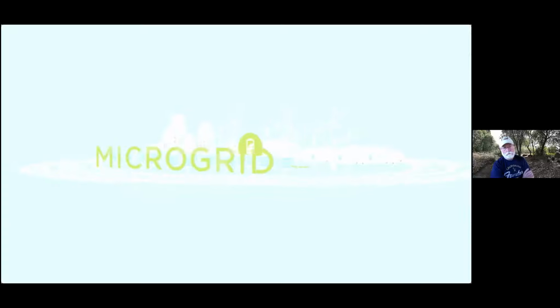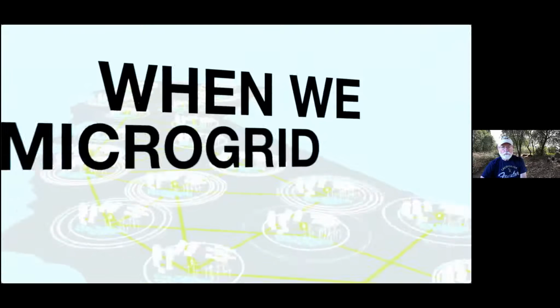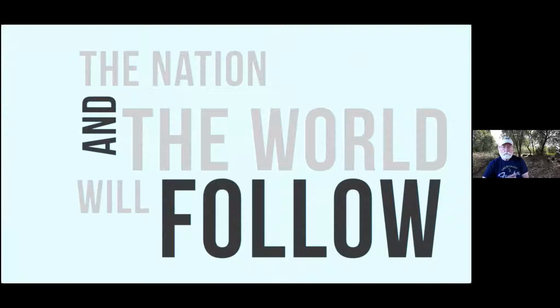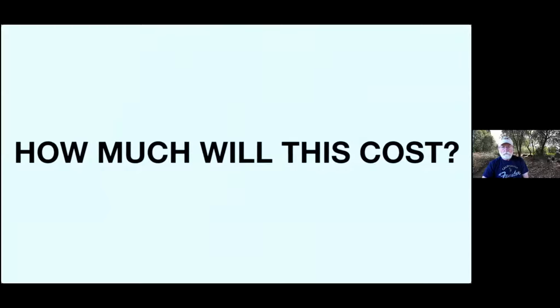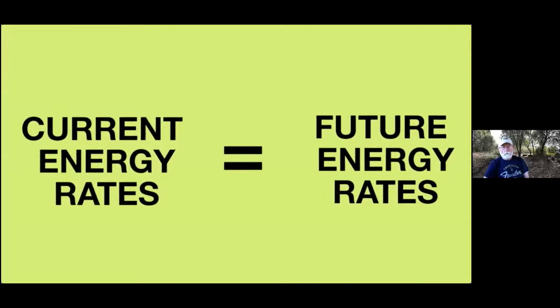Microgrids harness green-sourced energy, like solar and wind, to provide 100% renewable energy to smaller, community-based systems with the help of smart buildings, public facilities, campuses, communities, and consumers. A sustainable balance can be achieved between sources and energy-consuming devices. And we can do it here in California in 10 years or less if we choose. And when we microgrid California, the nation and the world will follow. Now, you're probably asking, how much will this cost? It won't cost the average citizen, the ratepayer, anything more than you are already spending for your energy.